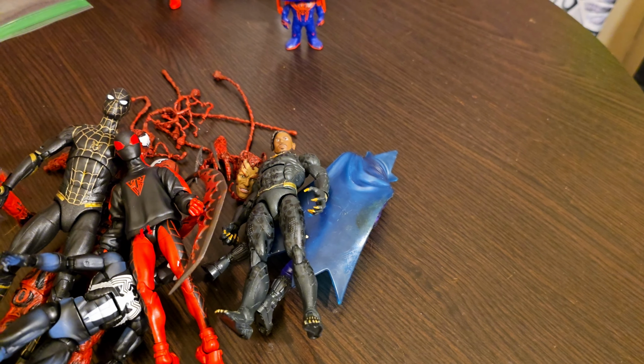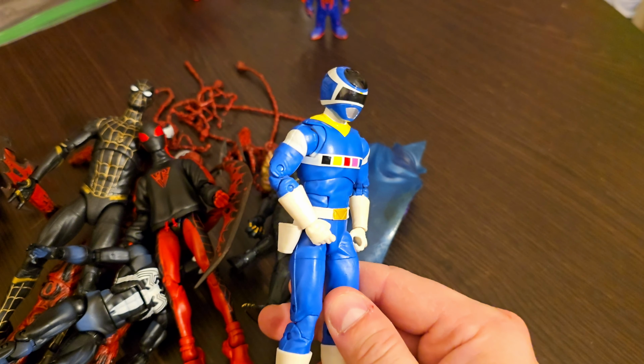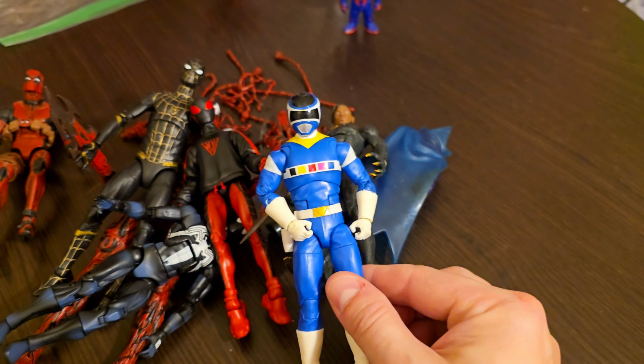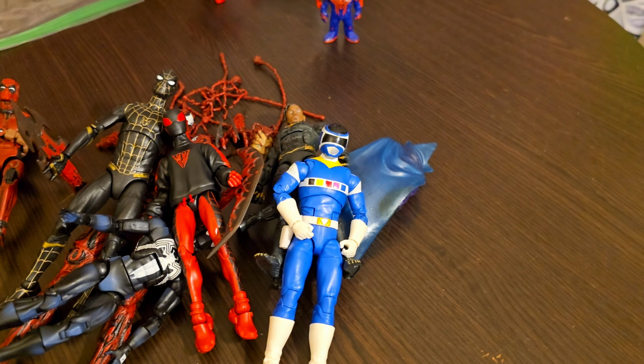Also in the comic books, not just in the movies. Then some other randoms here. I've got a blue Power Ranger. I'm not even sure what part or what series of the Power Ranger he belongs to, but I like the Power Rangers, so I went ahead and picked them up.